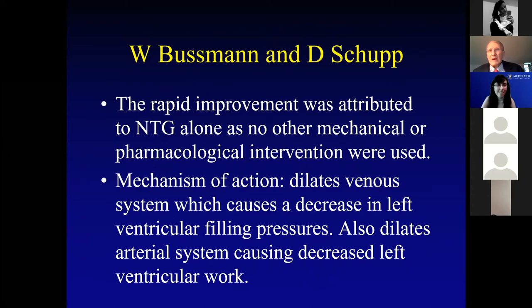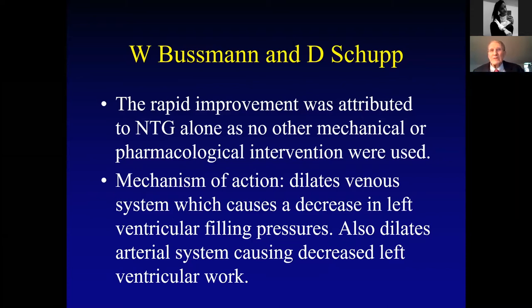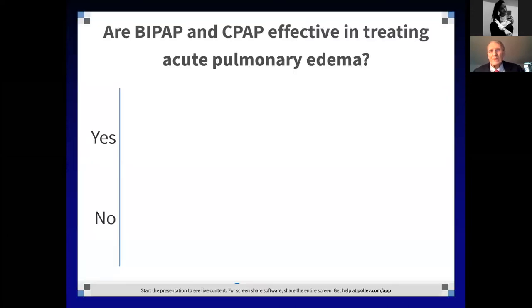The rapid improvement was attributed to nitroglycerin alone, as no other mechanical or pharmacological interventions were used. The mechanism of action is probably that it dilates the venous system, which causes a decrease in the left ventricular filling pressures. It also dilates the arterial system, causing decreased left ventricular work. Next slide.